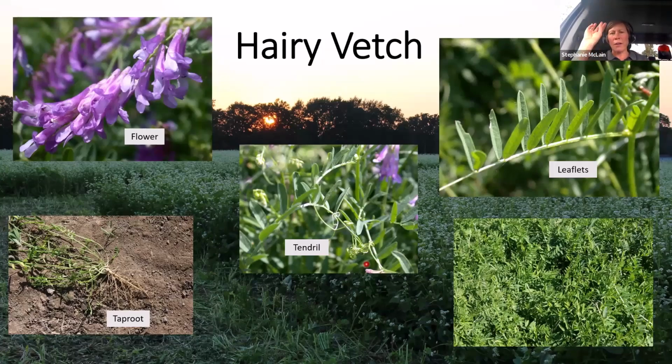The cereal rye, and how those leaf blades just twist at the top, or there's a curl at the top every time. So those are the characteristics that I like to think about and remember as I go through that process of looking at those young seeds growing out in the fields.